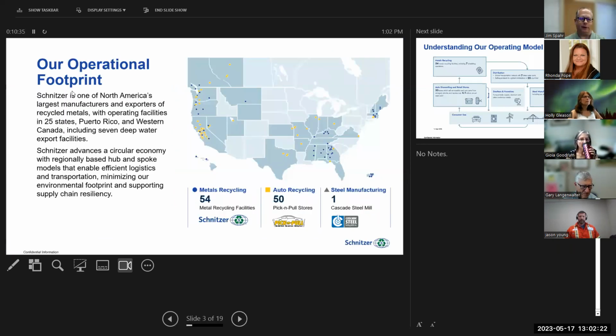So our operational footprint. Schnitzer is one of the largest manufacturers and exporters of recycled metals in the U.S. We have facilities all over the U.S. and in Puerto Rico and Hawaii and some in Canada. 54 metals recycling facilities, 50 auto recycling facilities. Those are pick and pulls. If you're familiar, there's one just out towards Sherwood or Tigard, right on the way out here. And then steel manufacturing, we have one, and it's this one, Cascade Steel Rolling Mills here in McMinnville.